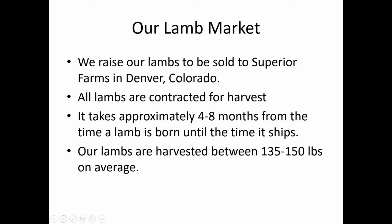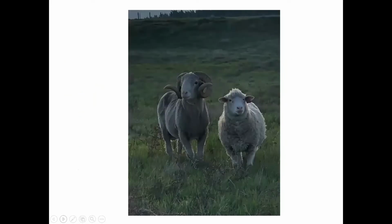It takes about 4 to 8 months from the time the lamb's born to the time they ship out. And right there, you'll see on average, our lambs harvest at probably about 140 to 145 pounds would be my actual probable average. Go ahead, Dwayne. There's just a picture of one of my Rambouillet rams standing there with a ewe. That ram came from the Kansas State Rambouillet program probably maybe 5 or 6 years ago.